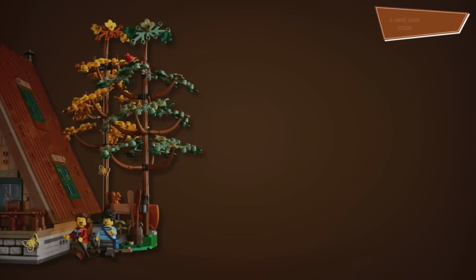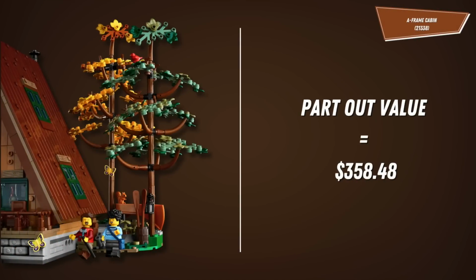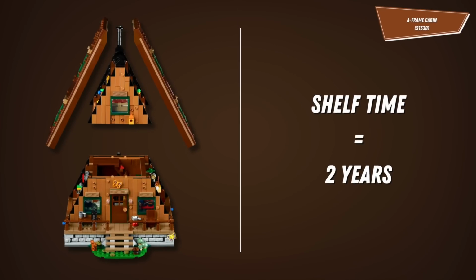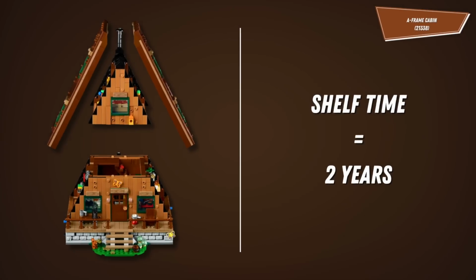Brick Economy at 4.8. I think this set here has the second highest rating of all 10 of the sets on this list. Part out value is pretty good on this one, $358, so that is right at the double the retail cost, which is good. Shelf time average on this one coming in at 2 years, and then nothing special on the minifigure side.